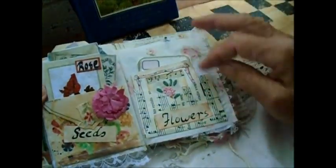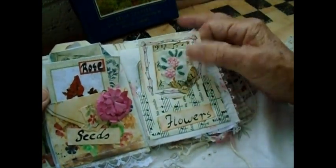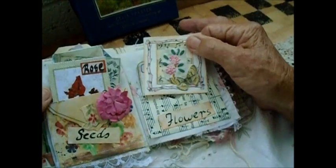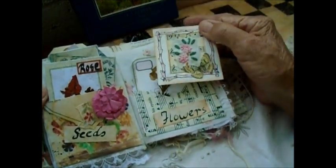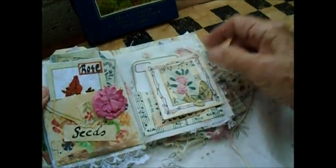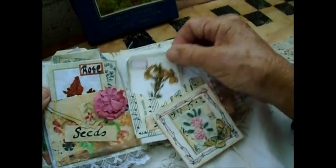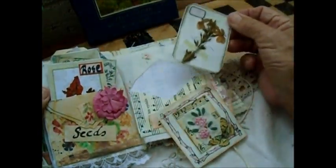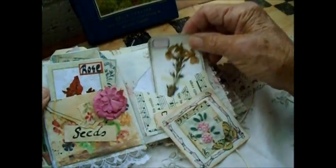On this side is a little folded pocket also. And this time she had butterflies, or attracted butterflies to her garden. So there's her butterfly and some little French knot flowers. Actually, I didn't do those. Those were cut off an old linen. And here's another sample card with pressed flowers from her garden. Pretend, of course.